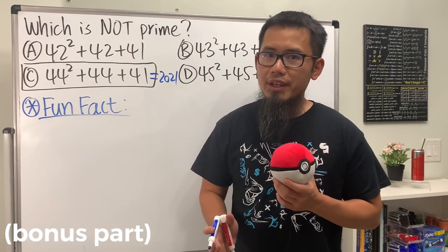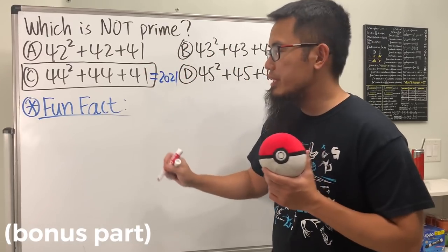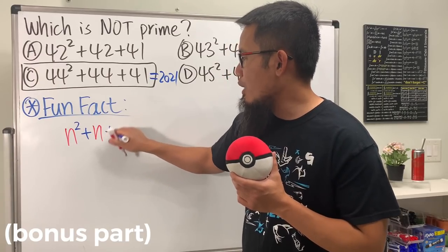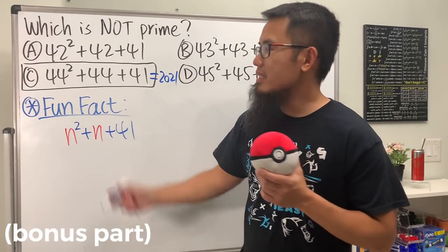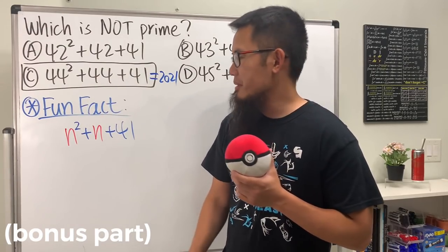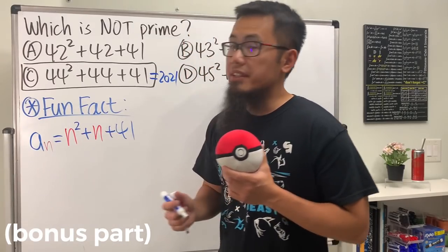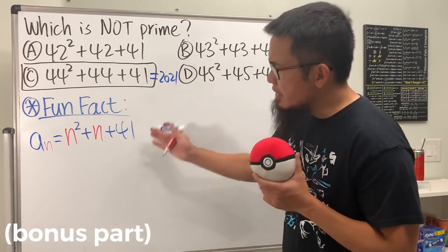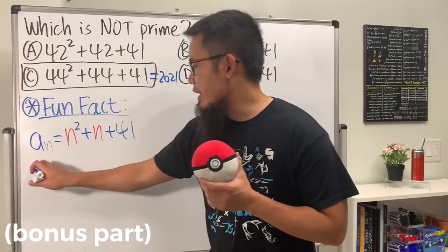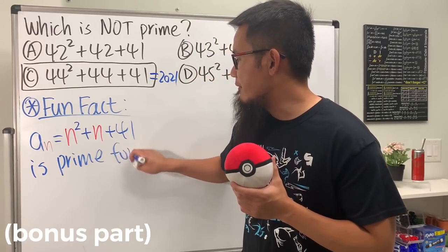And now I will tell you the interesting part that I promised earlier. Well, if you look at all this, they are actually in the form of n squared plus n plus 41, right? Because for this right here, that's just the case when n is equal to 44. Okay, and I would like to call this a_n, so that way we can look at this as a sequence. And let me tell you, this sequence is super interesting.